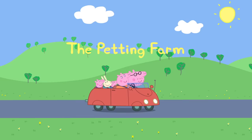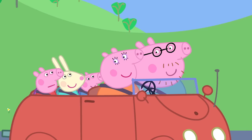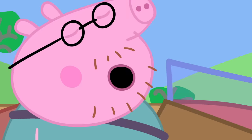Mummy and Daddy Pig are taking Peppa, George and Rebecca Rabbit to visit a petting farm. Mummy, what is a petting farm? It's a place where you get to meet tiny little animals. You can feed them and you can stroke them. Ooh! I love ickle little animals. There's just one important rule at the farm. Before and after meeting the animals, we have to wash our hands.